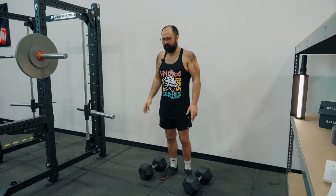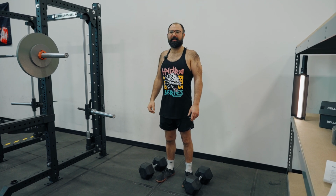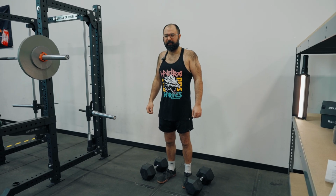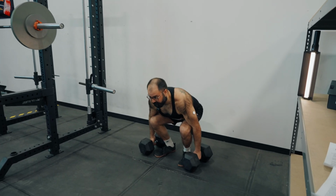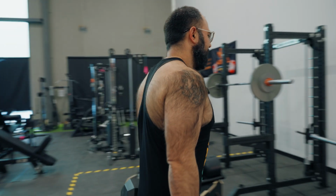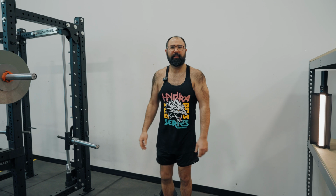And just a couple tips on form. Like any deadlift, you're going to be trying to not round your back when you're picking those up, and you're going to be standing tall and keeping your shoulder blades a little bit tucked back, and not rolling over, not bending your back, any of that kind of jazz. So yeah, just pick up and go. And again, I really like doing it for distance on a treadmill or a walking pad with lighter dumbbells.